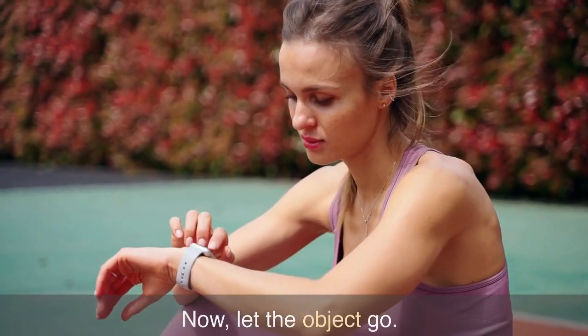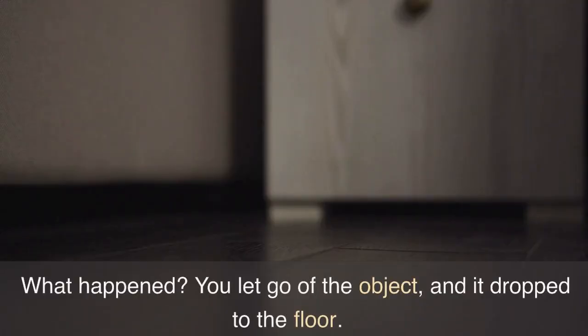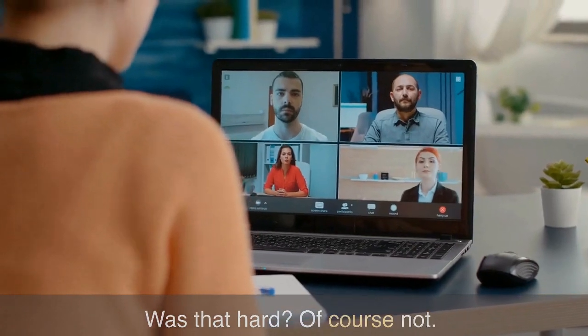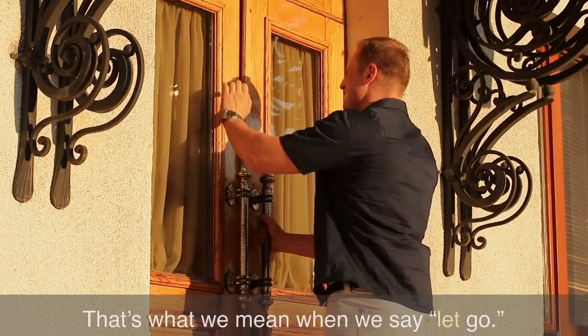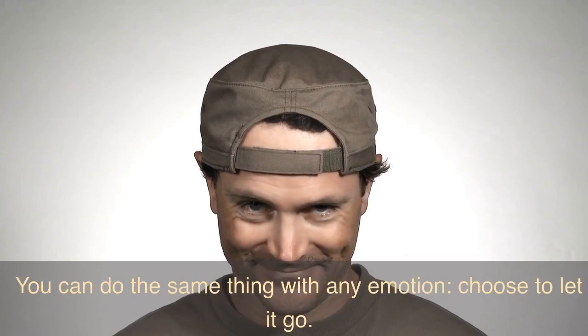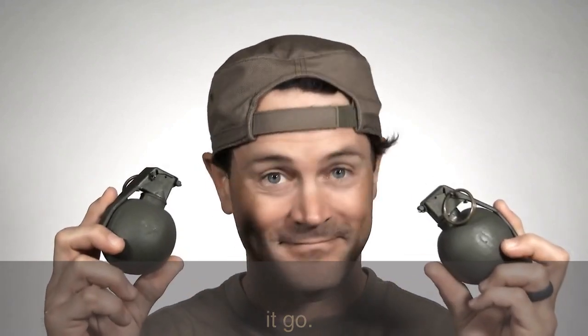Now, let the object go. What happened? You let go of the object, and it dropped to the floor. Was that hard? Of course not. That's what we mean when we say let go. You can do the same thing with any emotion, choose to let it go.